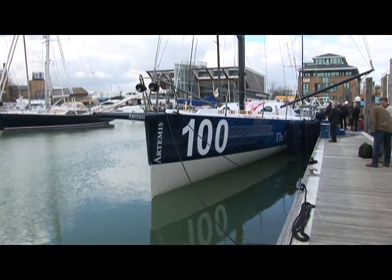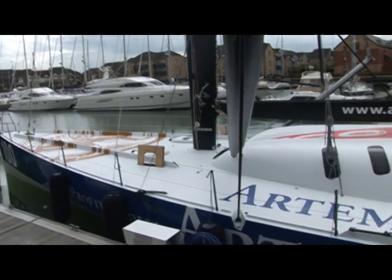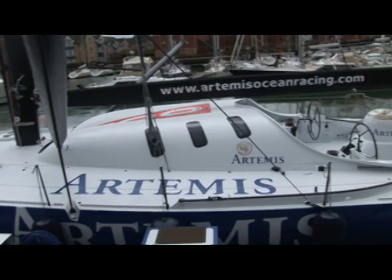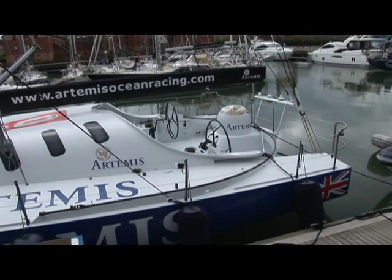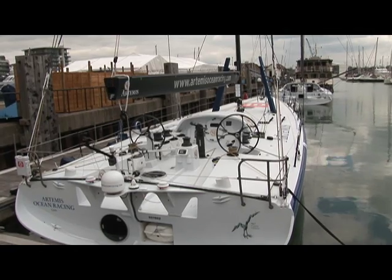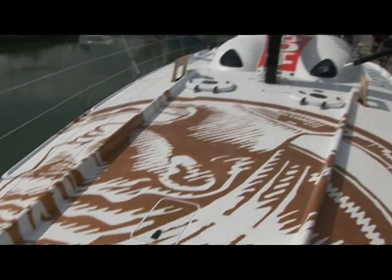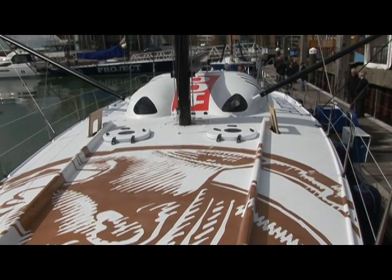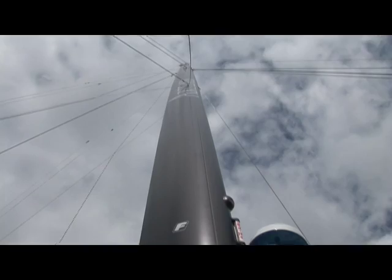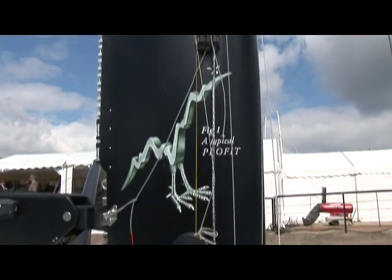A new Open 60 took to the water this week when Artemis Ocean Racing II was christened in Ocean Village, Southampton. The new boat was moored just ahead of her predecessor, a 2003 vintage Open 60, and the difference was startling. Designed and built in Lymington, Artemis II is much wider and more powerful than the team's old boat, and her eye-catching wingmast and deck-level outriggers make her look much more potent.